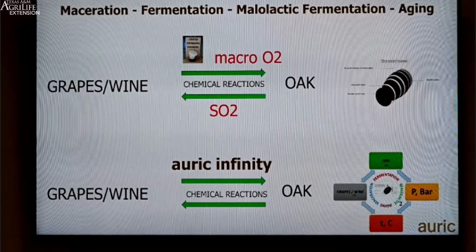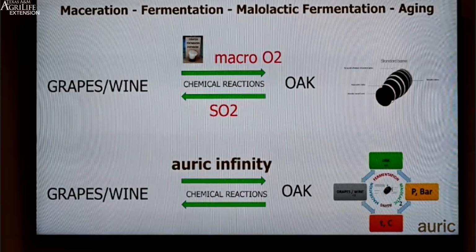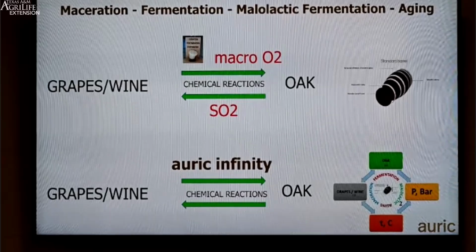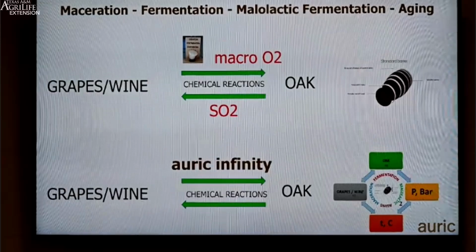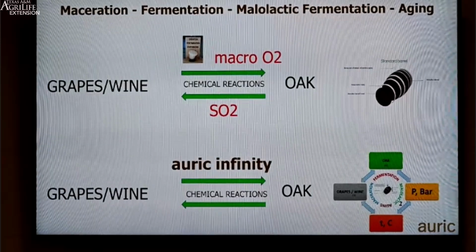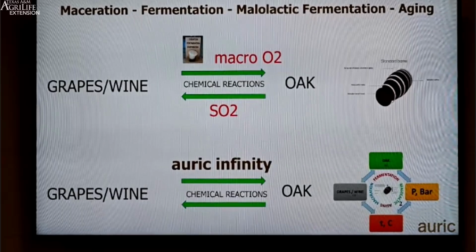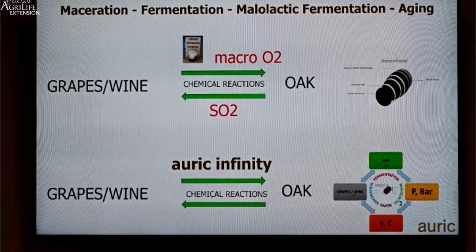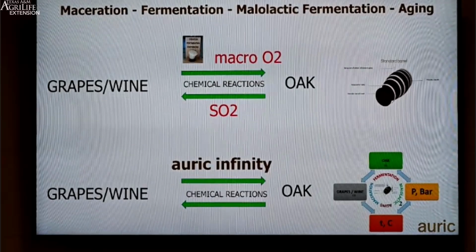But in conventional winemaking, we have macro-oxidation mainly because of the bung itself, which has no control, zero. And then you're adding sulfur periodically to keep your solvent, which is wine in our situation, alive, to be able to dissolve and have chemical reactions with the wood itself over a period of 6, 9, 12, 24 or more months in the barrel.